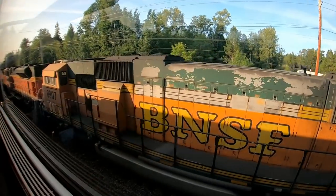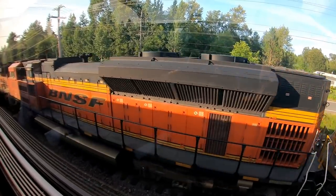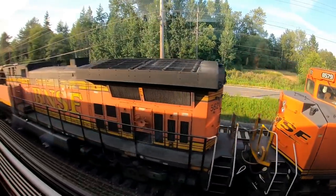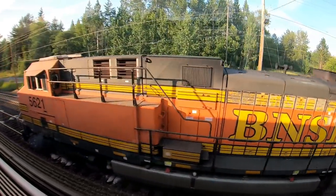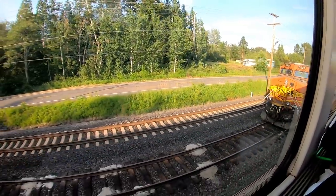Well, we ended up sitting on the siding for 20 or 30 minutes. Didn't bother me at all, though, because they were serving us dessert and drinks the entire time. Eventually, the Amtrak train made its way through, and we were given the green light to get back on our way.